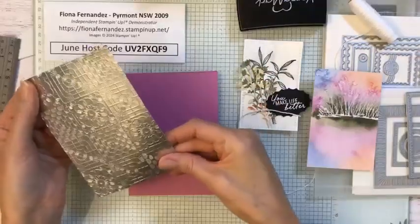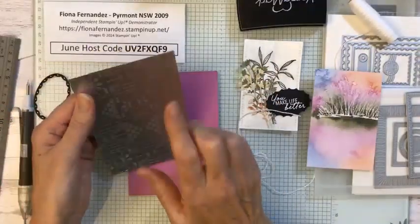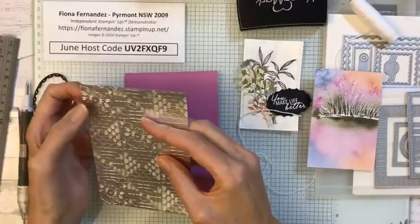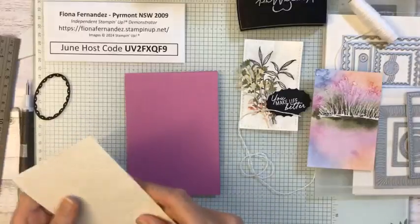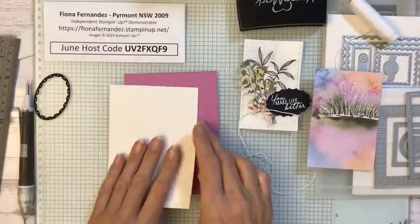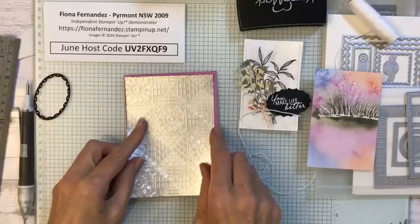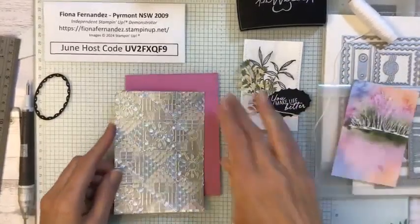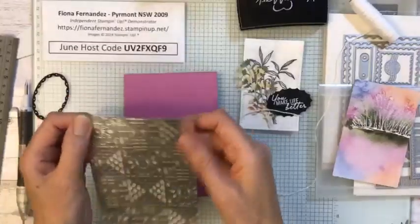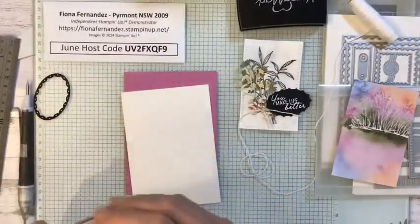And now with this, I'm not going to use liquid glue because I've used liquid glue before on foil and you can see it. Depends how much you put on, I suppose. The other way to get around it is to put the glue underneath the part that's going to be covered up like that. But if you want the edges to stick down, I think I'll use tear and tape.